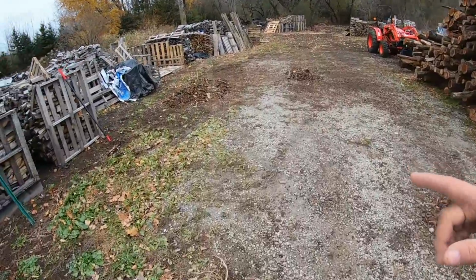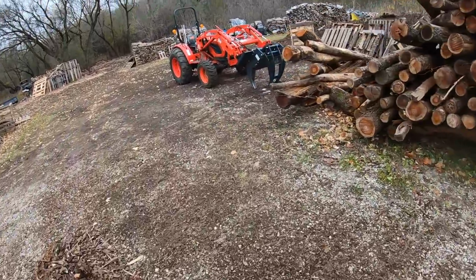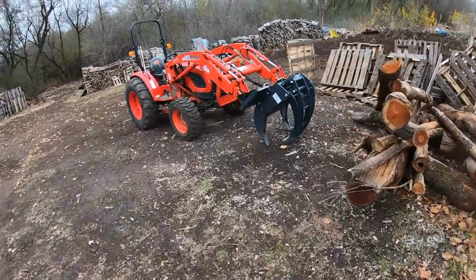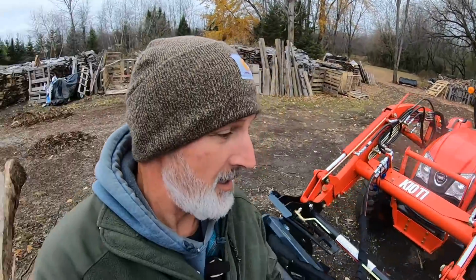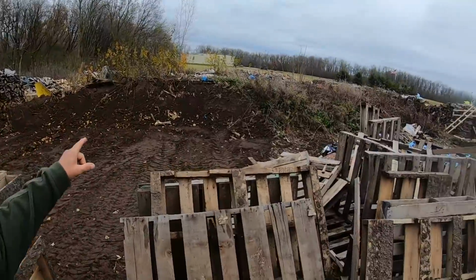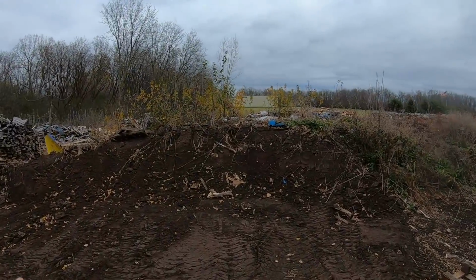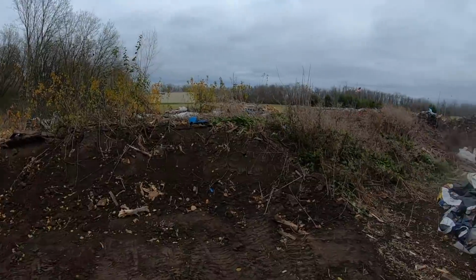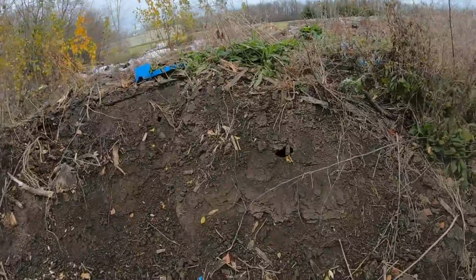This one here, that one there, that one there. I want to get those all picked up. But before I do that, I have the grapple on, and before I change into the bucket, I am going to go into my dirt piles, because some of you suggested that I take the grapple and kind of loosen up the dirt a little bit. So I'm going to give it a try. I've never done it before, and that might be kind of cool.